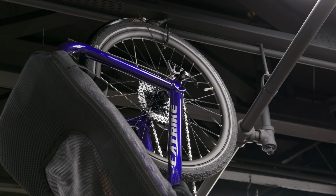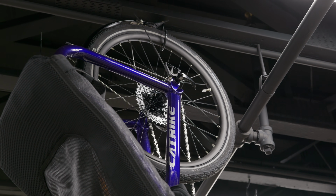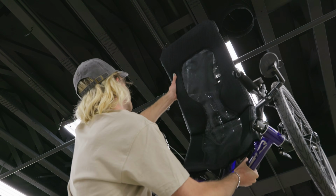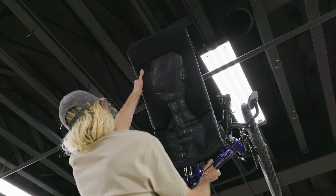First off, these hooks can only hold up to 50 pounds, which is why we're only hanging stock Cat Trikes from them. And with so much weight going on these rear wheels, this could cause problems if it was a much heavier trike. So if you go for these storage options, keep these things in mind. You don't want to bend your rear wheel. We would recommend keeping it to a stock trike only. And just like with the wall mount, you need to be comfortable lifting your entire trike up and over your head to hang this thing up.